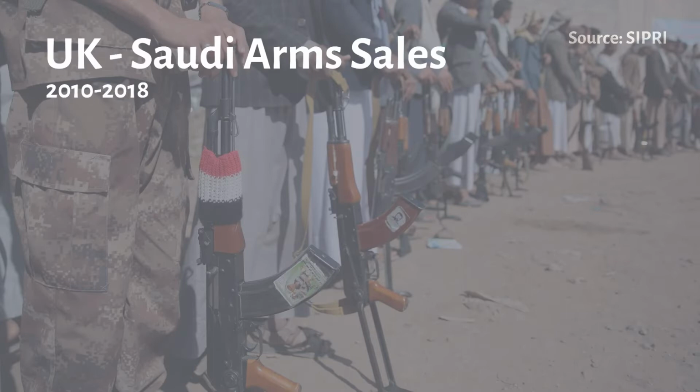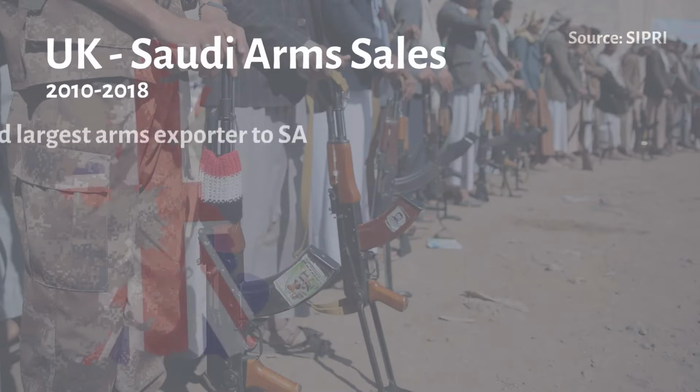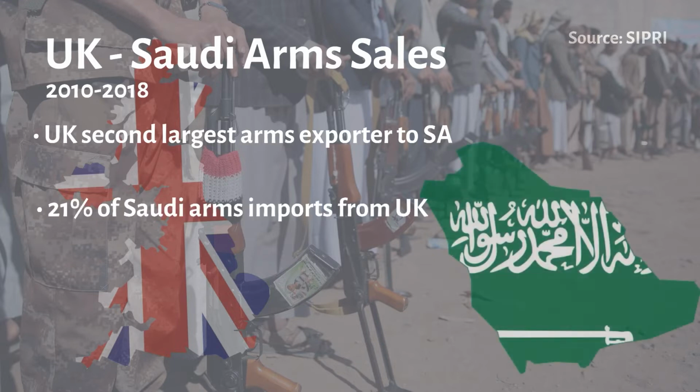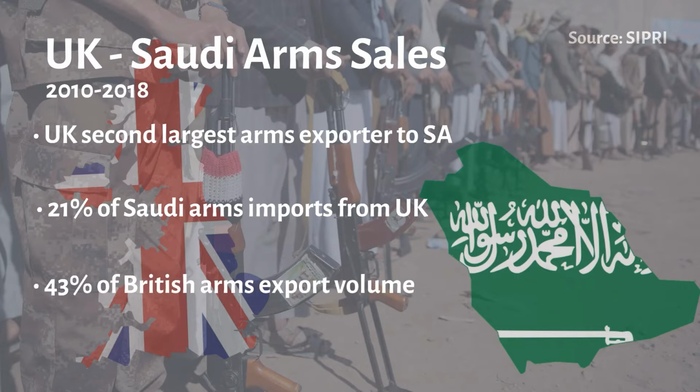Between 2010 and 2018, the UK was the second largest exporter of arms to Saudi Arabia. UK sales accounted for 21% of Saudi Arabia's arms imports during the same period, making up 43% of the UK's total arms exports volume. This trade relationship creates billions of pounds in revenue for the UK arms trade.